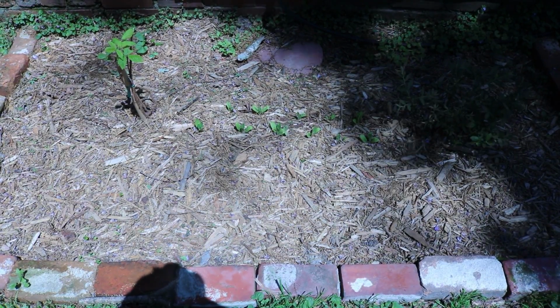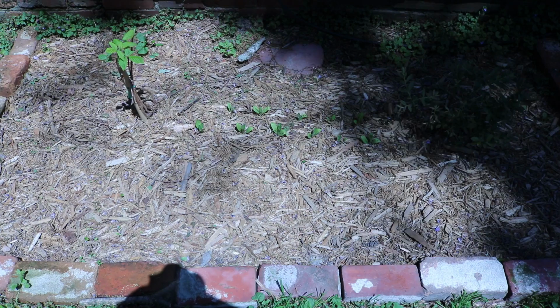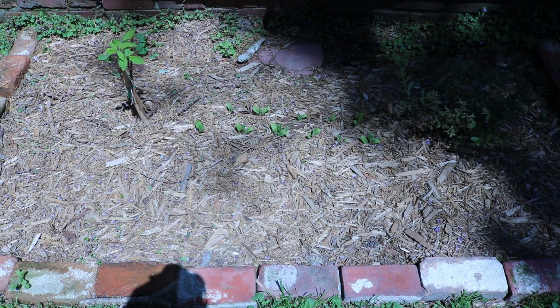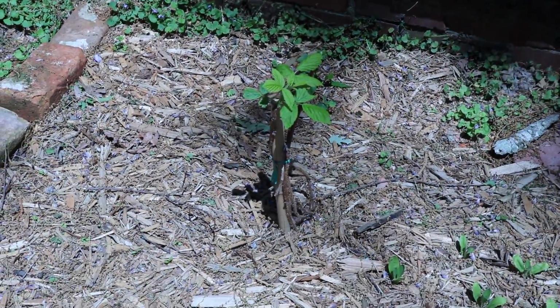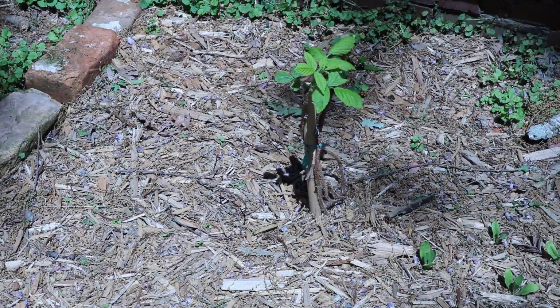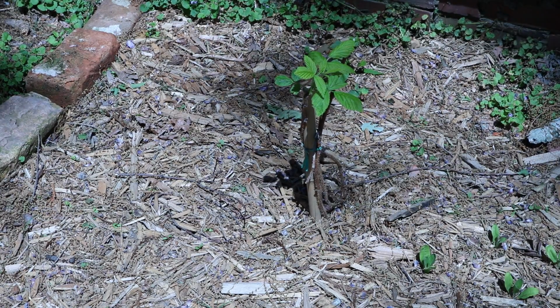Moving over to this section, the lighting's really bad. It is early morning and I just really wanted to get this done so I can edit it and get it up. But over here I have raspberries. I just put these in maybe like a month or so ago. I really wanted to grow fruit and I was going to wait until we moved, but why do that when I can start experimenting with it now while we're still here?